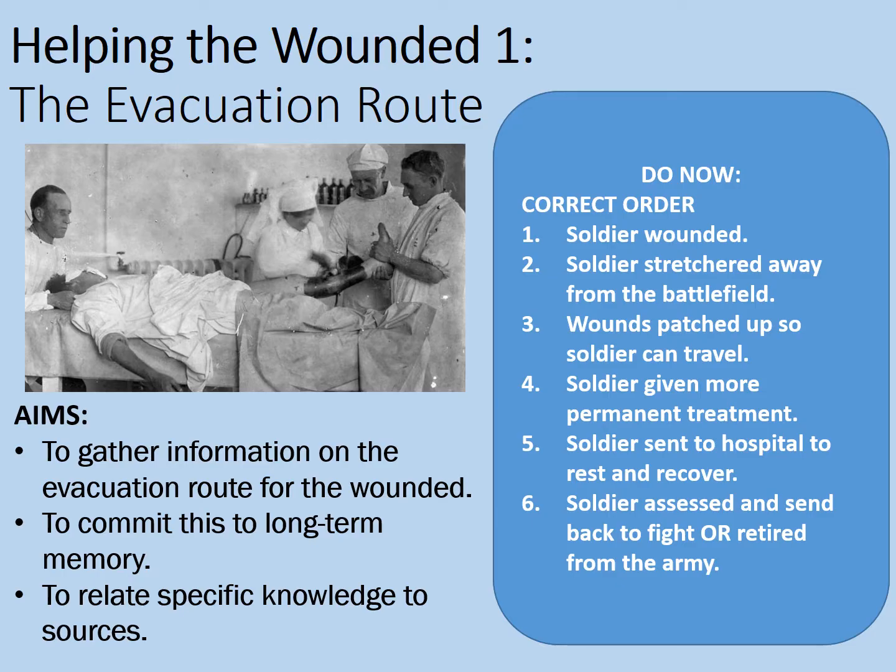And after they have recovered, as far as they can recover at least, the soldier will be assessed. If they're okay, they can be sent back to fight, or if not, if they're permanently disabled through amputation, for example, they might be retired from the army. Now, this is what is known as the evacuation route. It starts with a man being wounded in battle itself, and it ends with them either being returned to the fight or being retired from the army. Evacuation, if you think about that, is a way of escaping or moving someone away from a danger area. And this ultimately is what's going on with these wounded men.